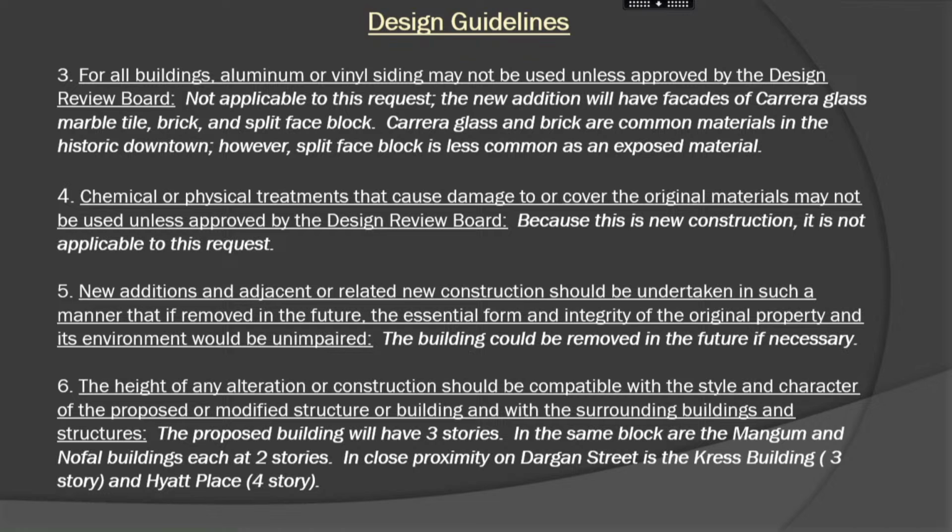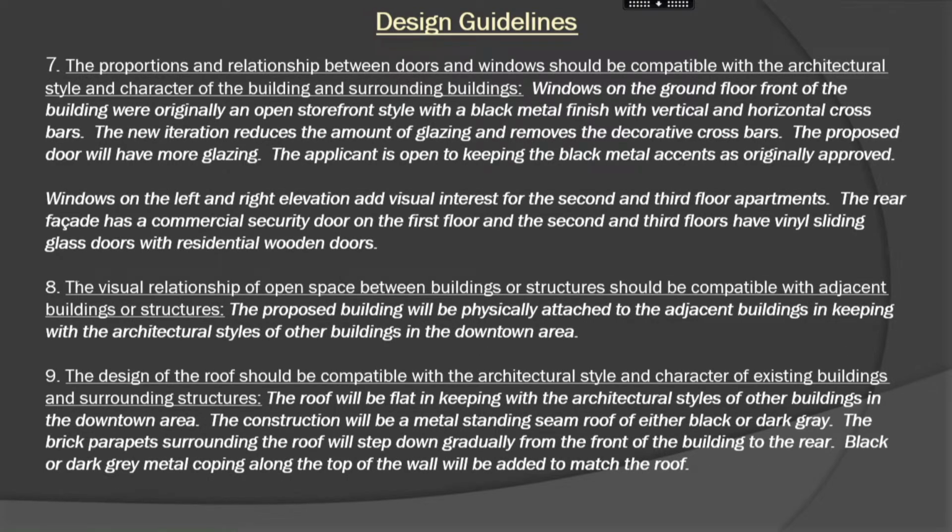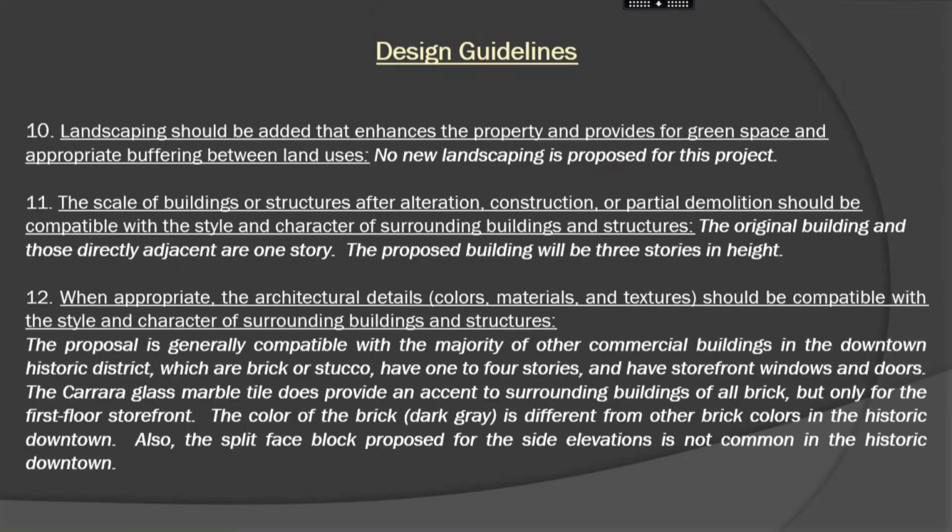The height: the proposed building will have 3 stories, which was already approved by the Design Review Board. The proposal is generally compatible with the majority of other commercial buildings, which are brick or stucco and have storefront windows and doors. The Carrera glass marble tile does provide an accent to surrounding buildings of all brick, but only for the first floor storefront, and then the rest will be the brick second and third floors, and then the split face block on the sides.